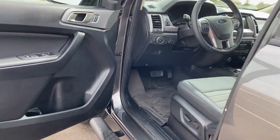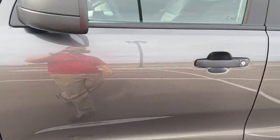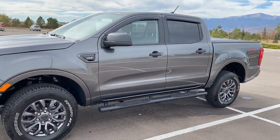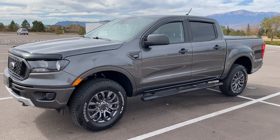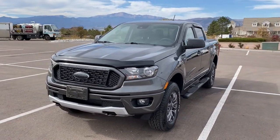But yeah, there's a basic overview of it. Showed some of the accessories that I have for the truck, and I just wanted to talk about it. Been driving it for 1,000 miles, haven't had any issues yet, which is to be expected for any car, really. But yeah, guys, let me know what you think.